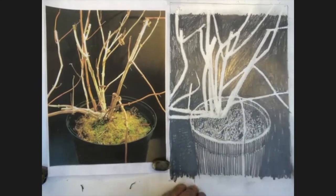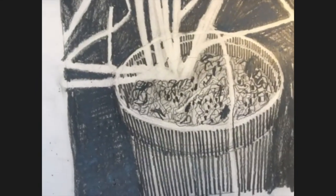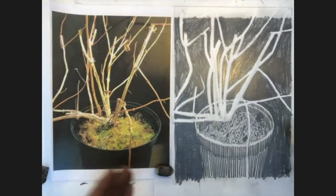So there you go, you'll end up with something like that. So you see the kind of organic, random shape to suggest the moss of the surface. So variety of mark bringing variety to the drawing.